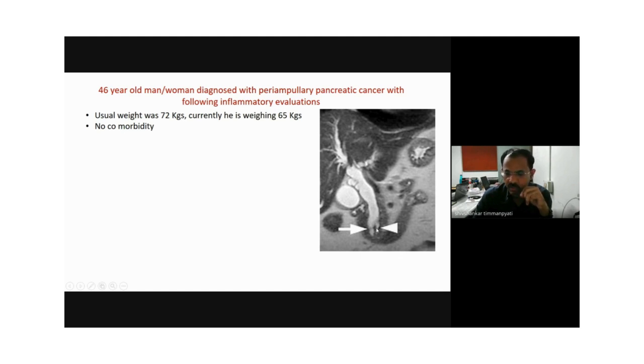So there is a constriction, or you can say there is a pressure created by the tumor on the bile ducts. That is the reason why the bile is not available for the digestion. Why did I put this picture? The entire picture will again depend upon the following bullets that I'm going to talk about over here.